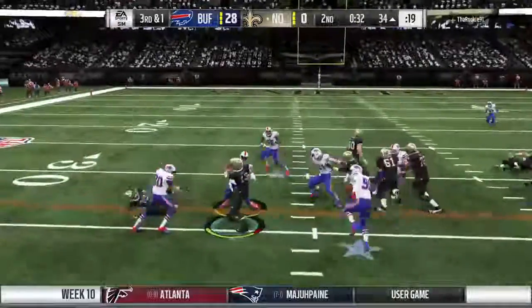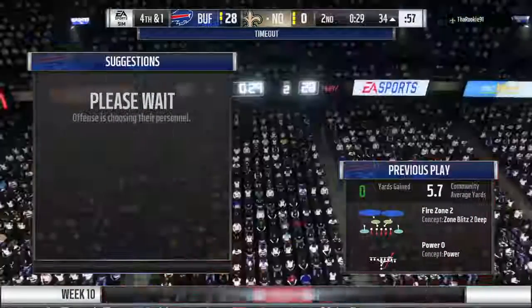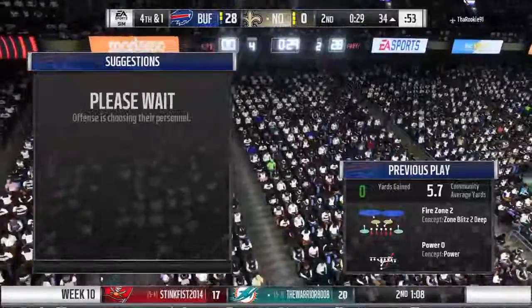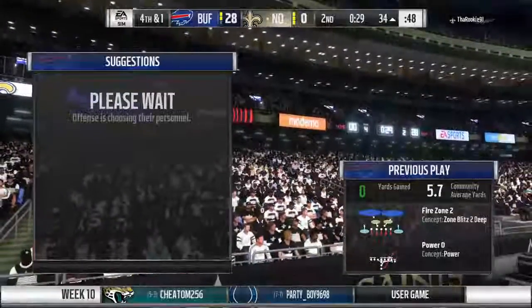They'll try and get him with Geis. Call it no gain that time, and they're going to be left looking up at a 4th and 1. And now the Bills are going to stop it as they call a timeout, as the clock will stop with just under 30 seconds to go in the first half.